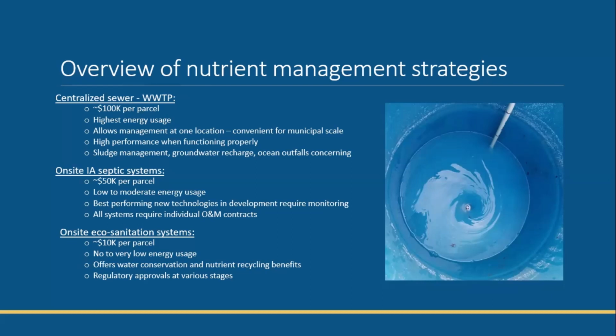On-site septic systems generally cost about $50,000 per parcel. So still not cheap, but considerably less than sewers. They have low to moderate energy usage. I think I showed a couple of different types. Some use more energy to run pumps and things. Others are much more passive, like soil-based treatment systems. So there's a wide range in energy usage.